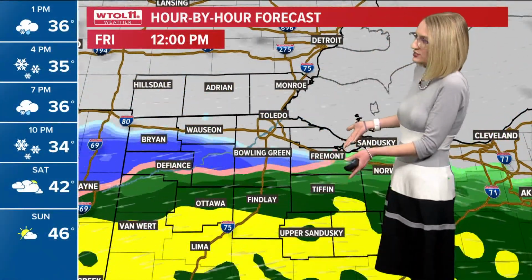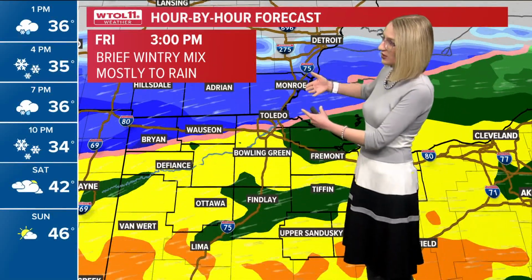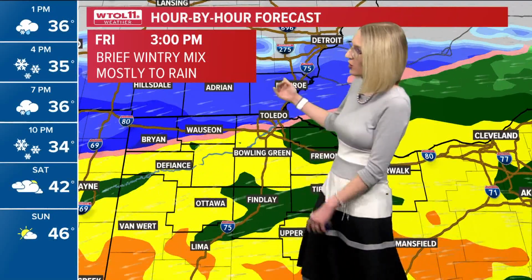Hour by hour forecast for us. So we do have this motion coming from the south towards the north, bringing in the moisture. Really going to be watching temperatures at this time and also those precipitation types, because we are going to have that rain-snow line. Now this has it a little bit further south. I anticipate this to be parked more between Monroe, Lenawee, Williams, and Fulton counties.